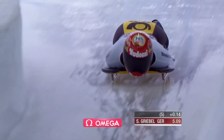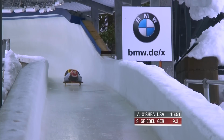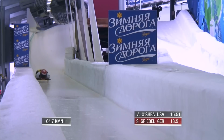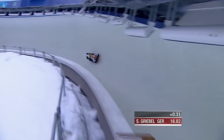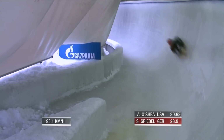4th in the first event, and then 5th, 15th, and 8th. So she has not had a very good North American tour. And as you mentioned, she's got a lot of experience, more experience than her teammates, and she's ranked top 10 in the World Cup, which is good. Let's see how she fares.